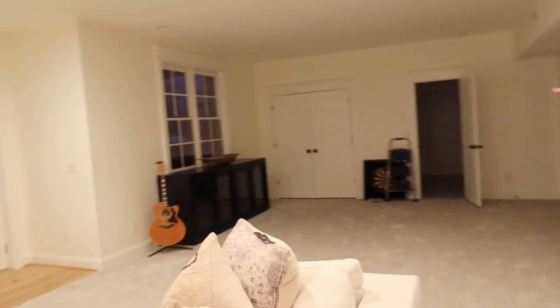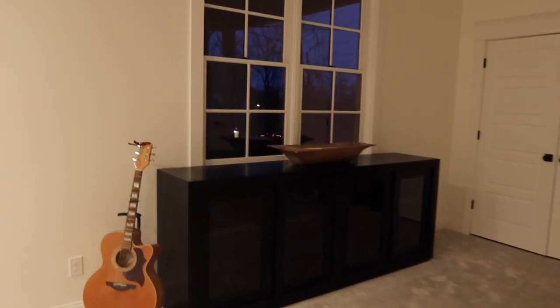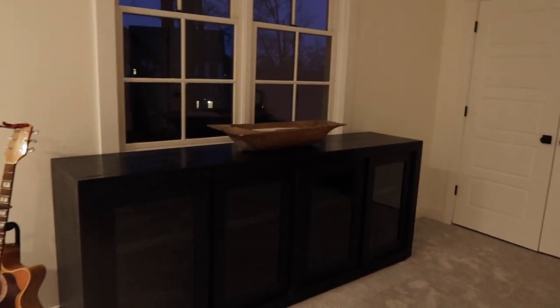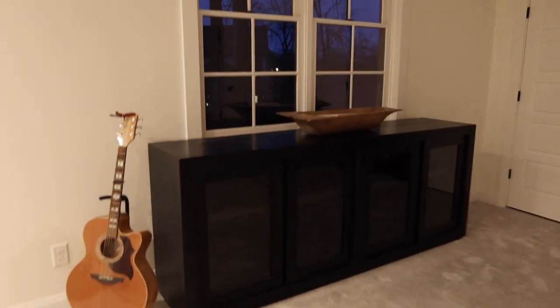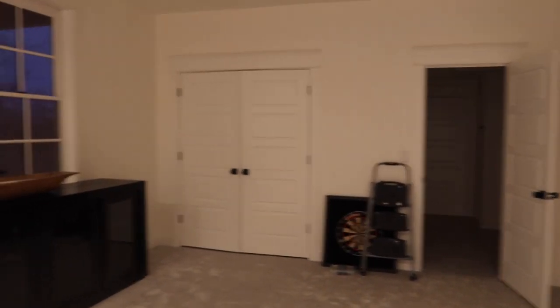We brought the buffet down here. Yeah, exactly. This will hold our board games and movies, remotes, cords, all that stuff for a media room. And that's going to be the perfect spot for the dartboard, I think, right there. Or right here. Yeah, right here would be nice.